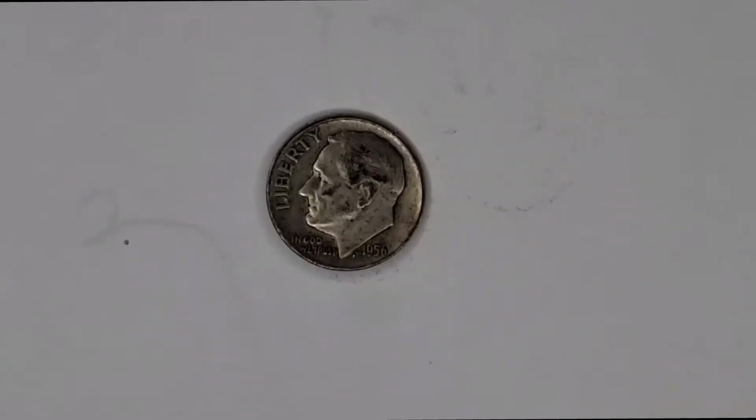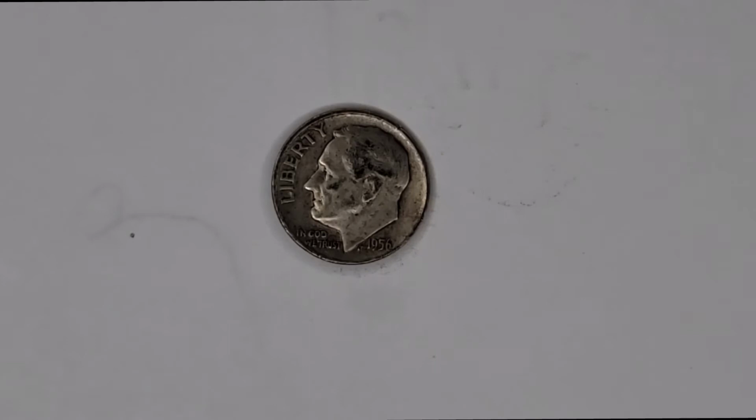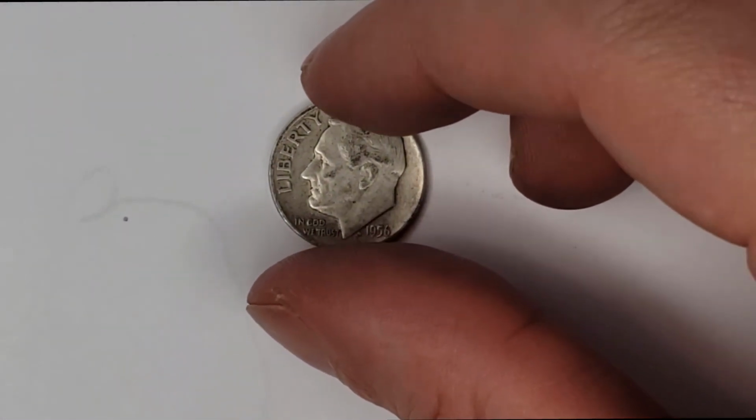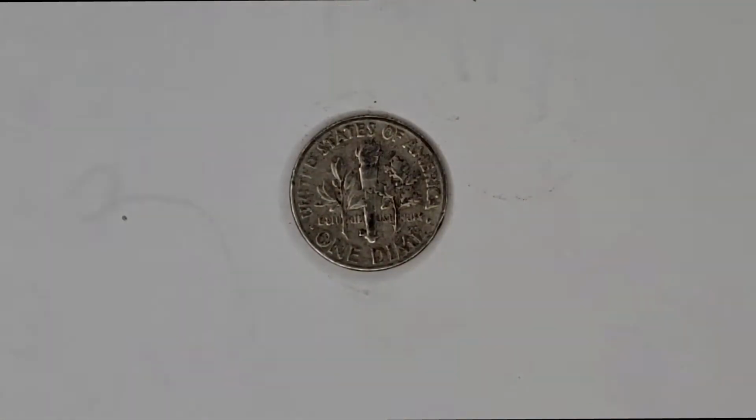Stay tuned. All right, I am at the very end of the bag. And literally, I was down to maybe the last 15 to 20 dimes of the bag. And one more silver jumped out, as you can see here. A 1956. We flip it over. And yes, it's got the mint mark. So this is a 1956 D. That is silver number 3 of this bag, which is awesome.